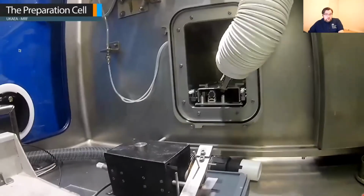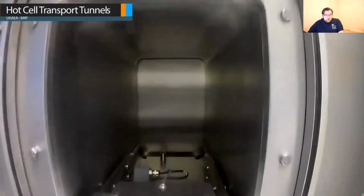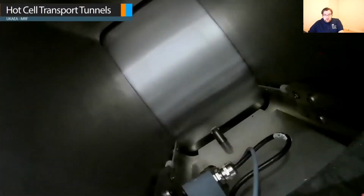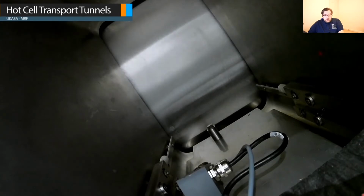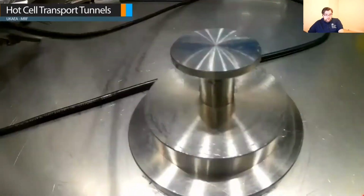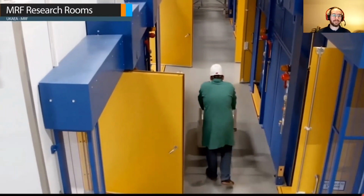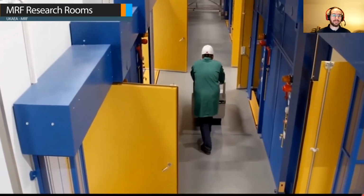Now we're going to be transferred into a cell that has an opening so we can post out small samples from the hot cell into the shielded trolley, and so we can be moved around the MRF. The trolley can be taken into one of the shielded research rooms. Oh, and here we go. And here we see the shielded trolley being moved into one of those research rooms so that we can perform some more detailed analysis.